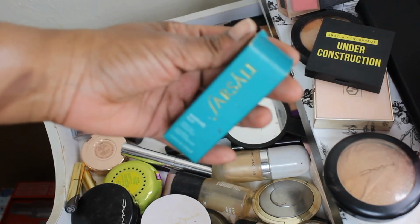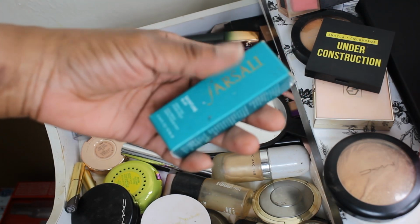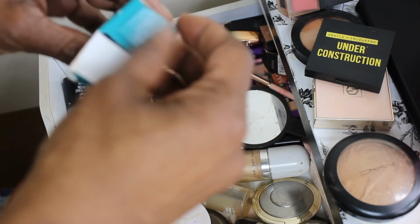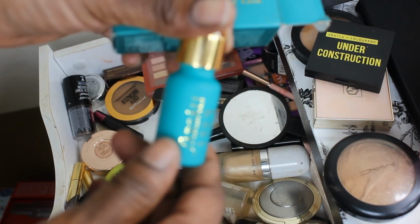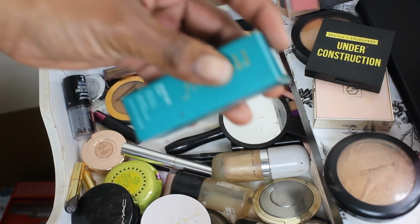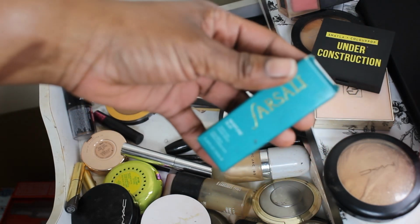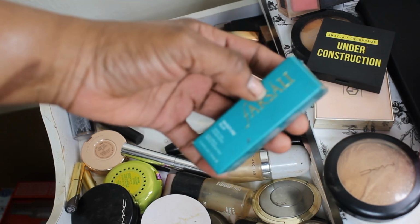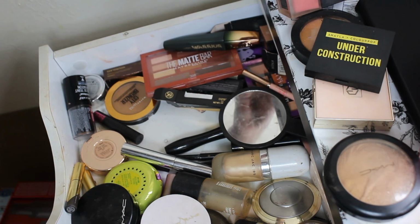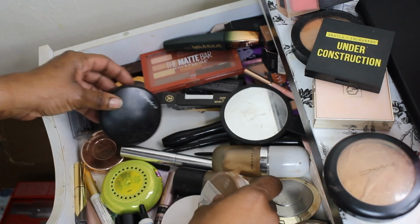Now this primer, you guys know I don't prime every day, but this primer is the truth. Like this Pasali Skin Tone Blur, I got a mini size of it and I try to use it sparingly because it is not cheap. But guys, this makes your skin so flawless. If I want to wear the Rihanna Fenty Hydrating Foundation, this is the only primer that I can use that actually makes it look really good and smooth, because there's something with me and that foundation. But I'm gonna put this in a primer pile because I'm pretty sure maybe there's more primer in this drawer.